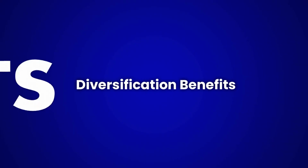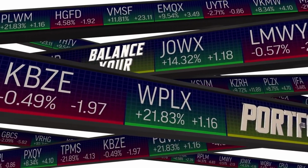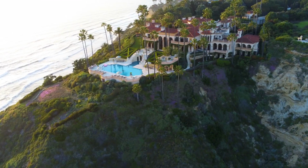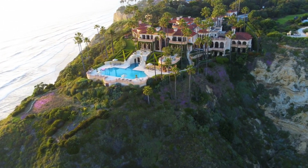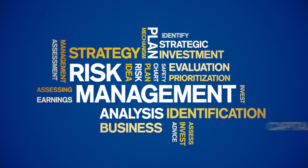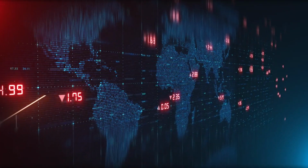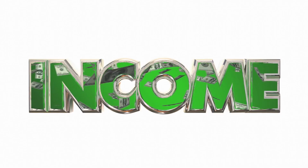Diversification benefits. Real estate can serve as a powerful tool for diversification within your retirement portfolio. Unlike stocks and bonds, real estate markets often move independently of financial markets. Including real estate in your IRA can reduce risk through diversification, as the real estate market is not directly correlated with stock market fluctuations. This can provide a buffer against volatility in other parts of your portfolio, leading to more stable long-term returns.